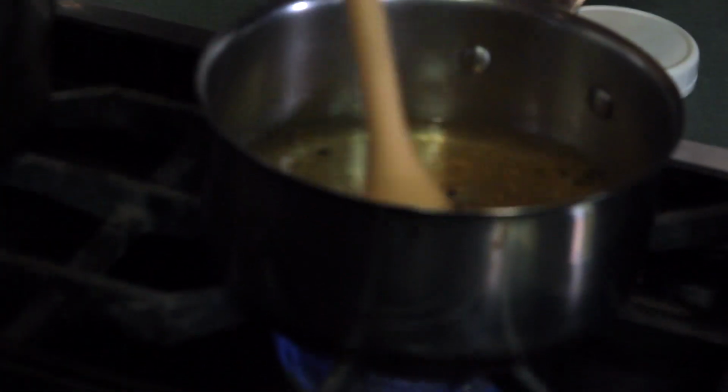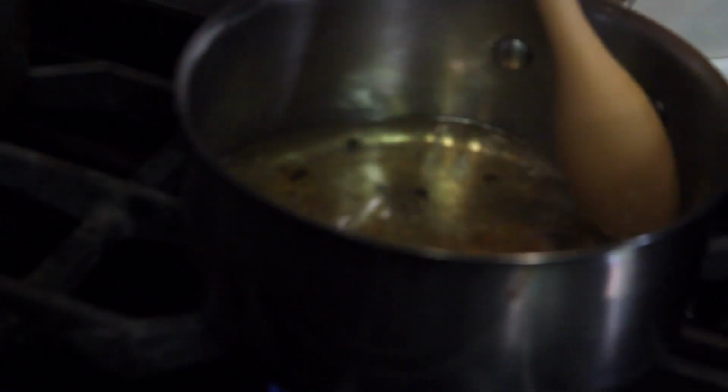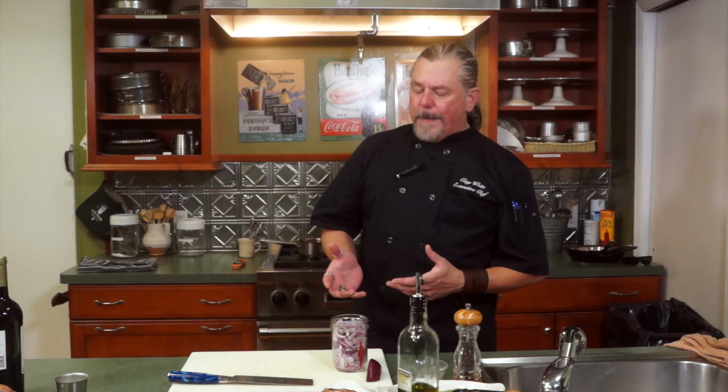And I don't need to bring this to a rolling boil. I just need to bring it to a good hard simmer, just hot enough to where it's really going to absorb into those onions, pickled onions. I'll use these on all kinds of stuff. So please feel free, check this recipe out, give it a try. It'll become one of your favorites, I promise.